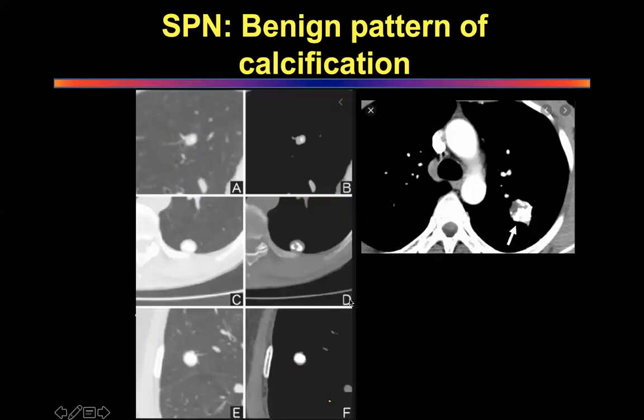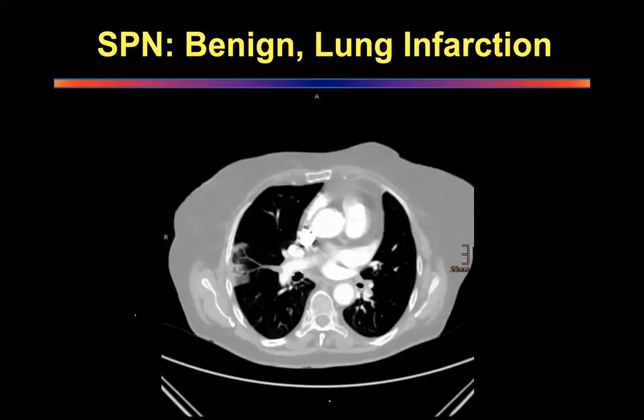And more often than not, if you see calcification, you are more likely to be dealing with a solitary pulmonary nodule of benign origin rather than malignant origin. So it's quite important to see this and understand what the diagnosis is.